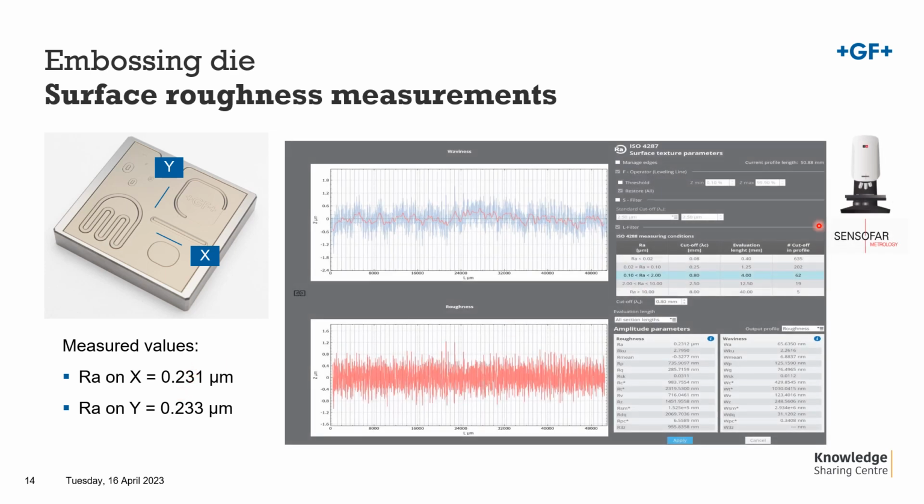Of course, we used the proper cutoff and filters for these RA measurements according to the ISO 4287 norm. So finally, for this embossing die demo part, we see that in terms of flatness, we are at plus minus 3 micron. In terms of dimensions of the features within the plate, we always have an excess of material. And regarding surface roughness, we are well within the target. So this shows the capabilities that our laser micromachining technology provides.